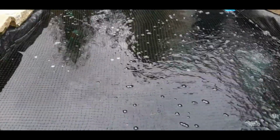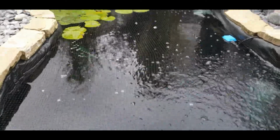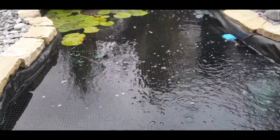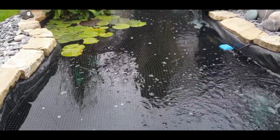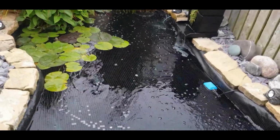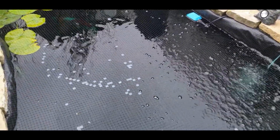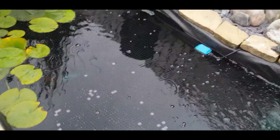There you go guys, as you can see, very blue, very medicated. Fingers crossed when we come out on the other side of this, maybe we should have some fish looking as bad as that particular one is, and the other one.